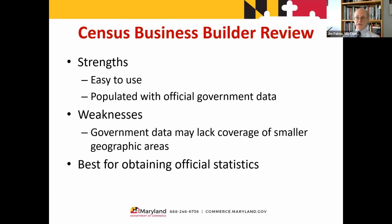The strengths of the Census Business Builder is that it is official government data, mostly from the Census Bureau, but also from the Bureau of Labor Statistics. So if you know that you're looking for the official data for whatever reason, sometimes you do a grant proposal, sometimes you just want to say it comes from the Census Bureau. You know, you want to have the weight of the official statistic. Census Business Builder is good.